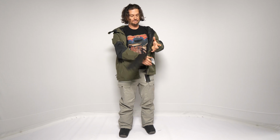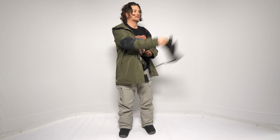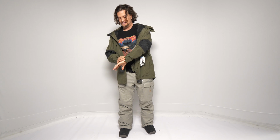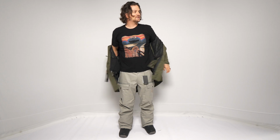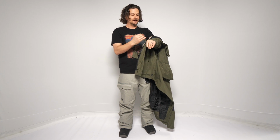Oh, the glove thing. Let me do the glove. Easy over the glove, and there you go, Grant. Good catch. And it fits, you can put a glove over this really well. So that's the Command jacket. It's a nice jacket for the price point. I kind of like it.